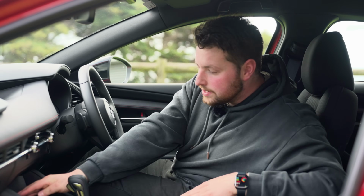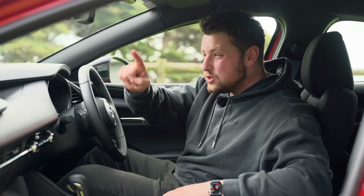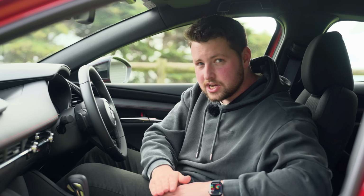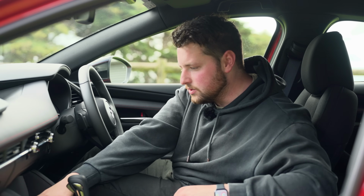What else is new? Well, you've got a wireless charger there. And that's a good thing, friends, because it means that you can use your wireless Apple CarPlay and wireless Android Auto, which is also a new addition, while charging your device. So very, very good. Big thumbs up. The only thing is I did notice that my phone would slip out of that wireless charger pretty easily. Oh, we'll come back to that engine.